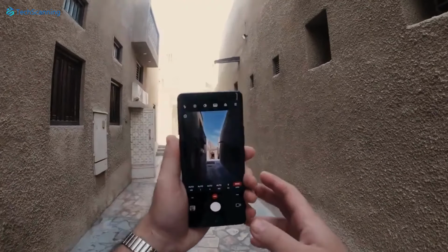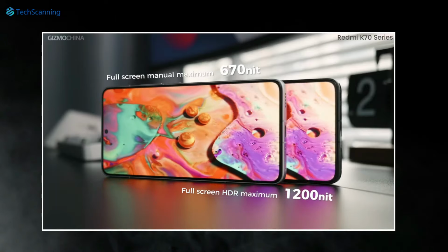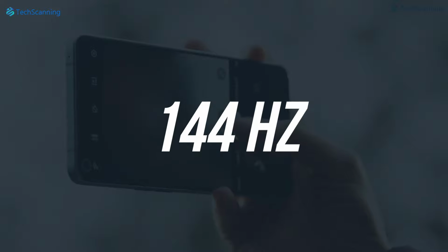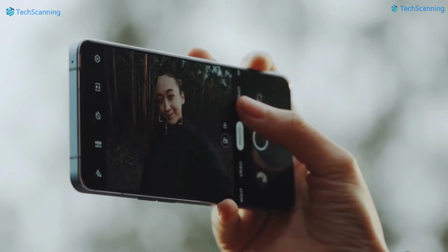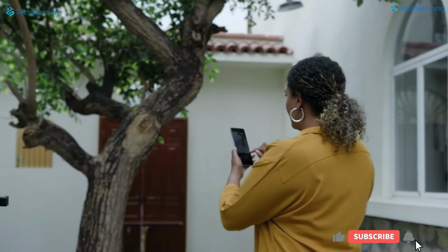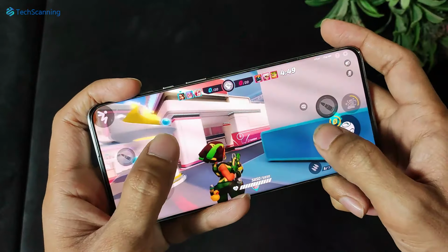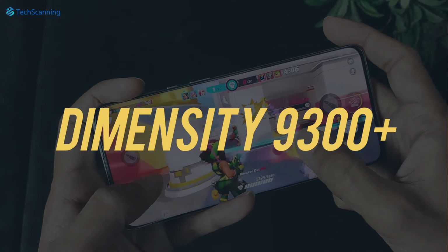As per earlier reports, both Xiaomi 14T and 14T Pro will sport a 6.67 inch AMOLED screen with a 144Hz refresh rate and a 32MP selfie camera. Now, in terms of performance, going by earlier leaked Geekbench listings, the Xiaomi 14T will be powered by the Dimensity 8300 Ultra and the Pro model by the flagship Dimensity 9300 Plus chipset.